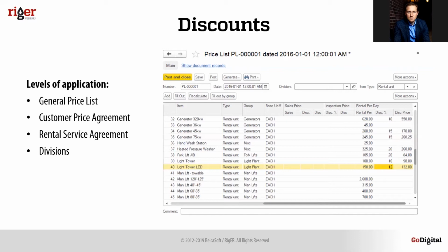So again, discounts can be applied on different levels. A discount can be applied for the general price list or for the price agreement. It also can be set on the rental service agreement side and also at the level of divisions.